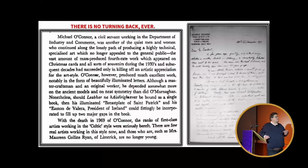Now, if ever to get somebody hooked into something, sometimes it just needs a few words. And what we have here is a piece of an article, or a section of an article that was written by my father in 1972 in an American journal, and mentions O'Connor. The piece wasn't on O'Connor, but does mention O'Connor. And what we have here is just an example, and it is the letter from Maurice Friedberg to the President of Ireland on his inauguration in '76.